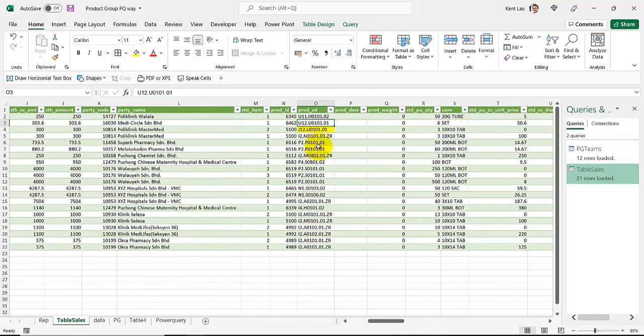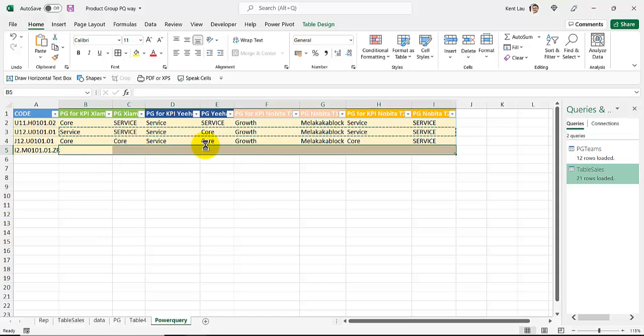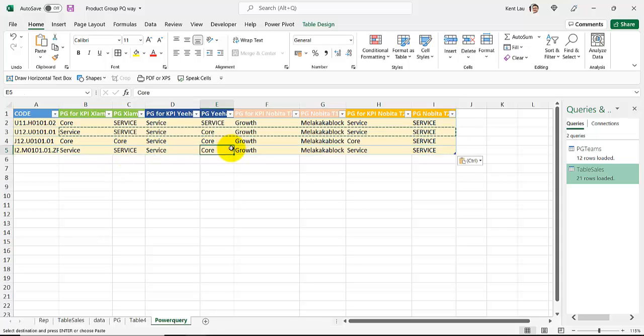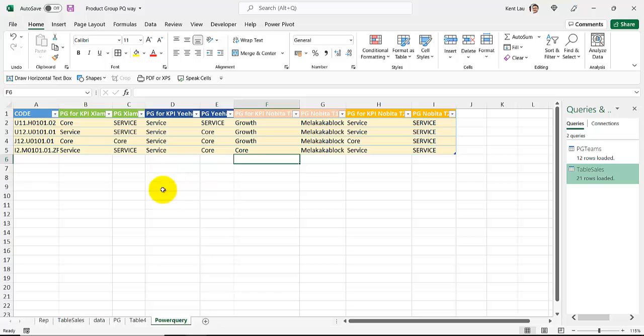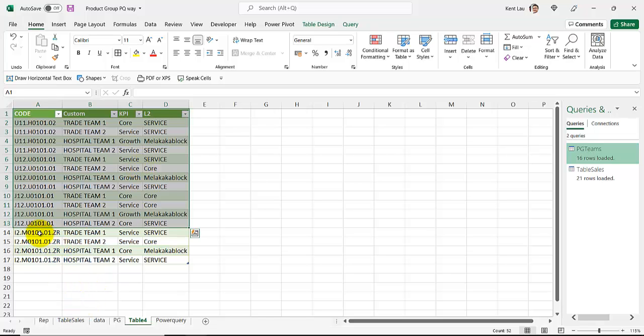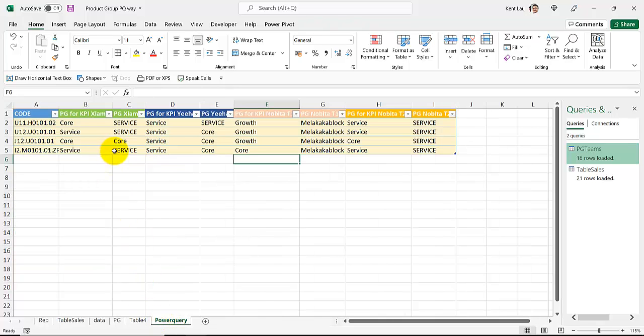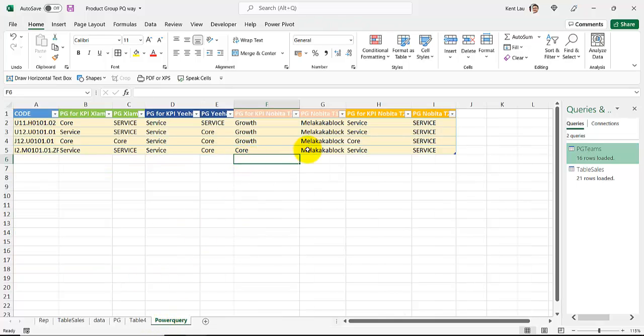Alright, just take this one here, go here, paste here, and we'll just pick one more here, and so we call it call. Okay, so right click, refresh. Okay, so we have one more here, trade service, which is here, service call, correct, call Malacca block, correct, and service block, correct, and this is the last one.